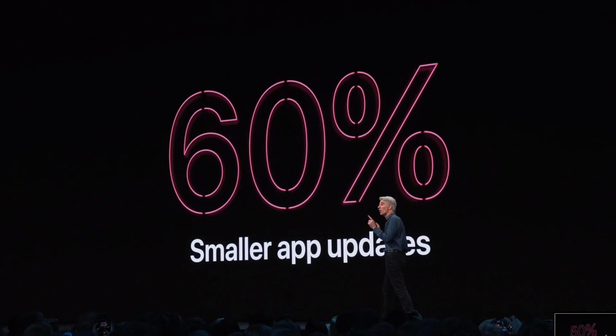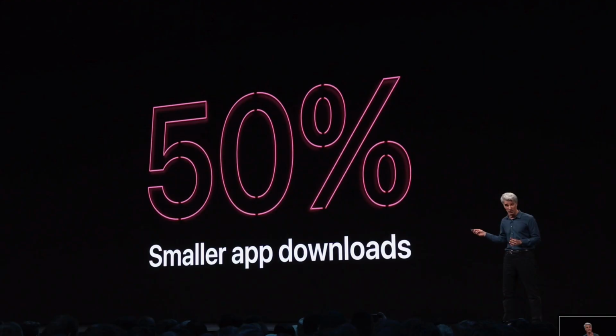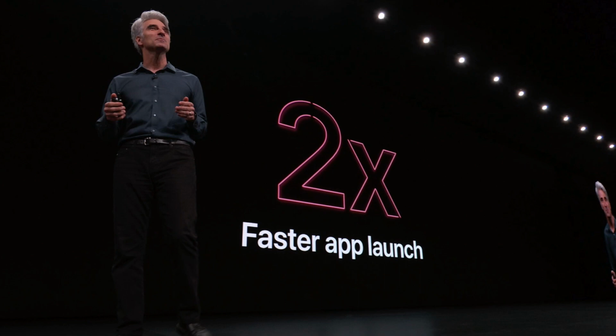iOS 13 also promises to speed up your phone. Face ID, for example, will be 30% faster than it is on iOS 12. All future updates of iOS will be 60% smaller, and when you want to download apps, they will be 50% smaller, so that means that all the apps should open 2 times quicker than they do currently.